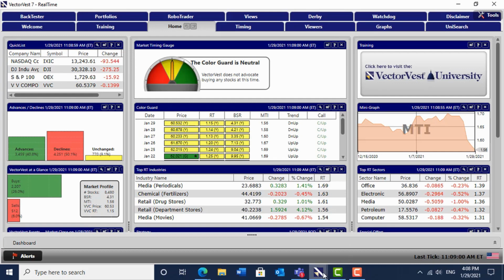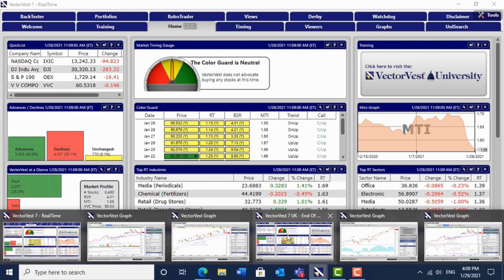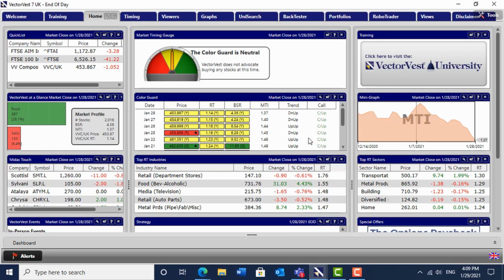Now let's have a look at the UK. And the UK market has been down. As you can see, the buy-sell ratio has fallen from a week ago. It was 9 to 11. It's right down at 4 now. So that was maybe the only warning that we got that this was going to happen.